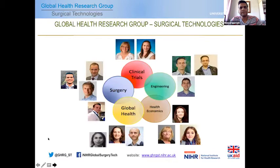So this is our group, which, as you can see, is multidisciplinary. It's not just surgeons, but also clinical trials experts, engineers, health economists, and global health experts. As a group we all came together, which makes it quite unique to have different expertise from different specialties to promote and evaluate the global surgery work that we've been doing.